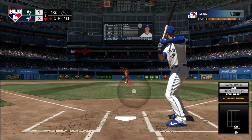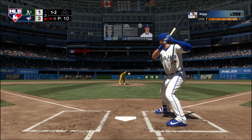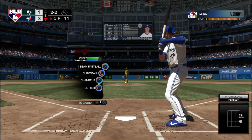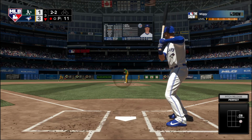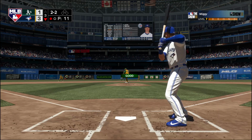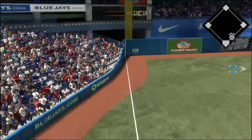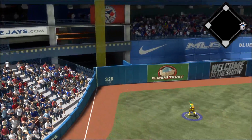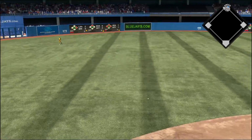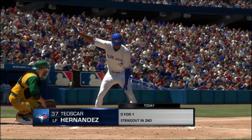1 out, nobody on. The big curveball just misses apparently. Ball 2. This is exactly the reason why this guy has been so successful and has played this game so long, scrambling pitch after pitch, making this guy work out on the mound. And this will stay inside the third base bag. A fair ball. He's through first and hustling for second. And he's in there easily at second with a 1-out double.